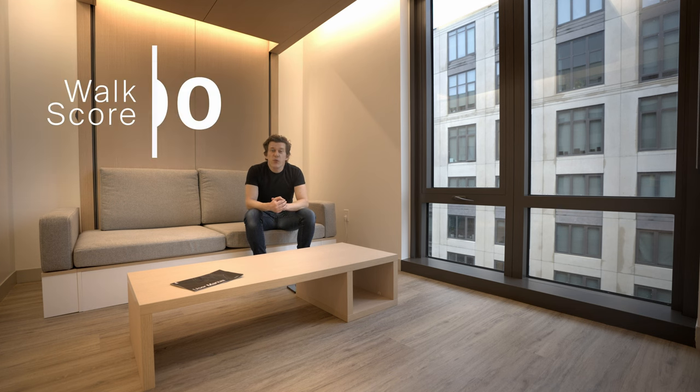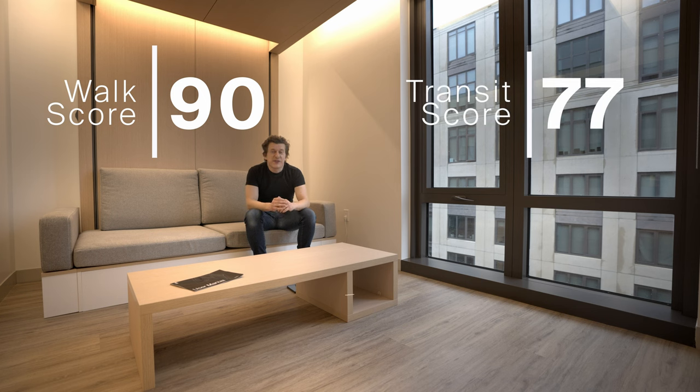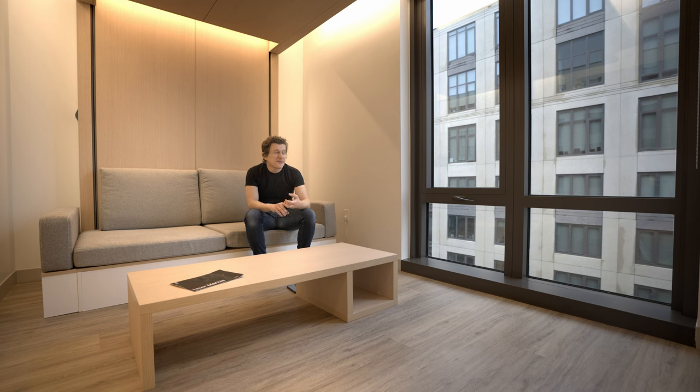This location has a walk score of 90, a transit score of 77, and a bike score of 87. It's very easy to get around from this location without a car. So if you're looking for brand new construction in a great neighborhood in Boston, and you're looking to save some money, the Smith is a great option for you.